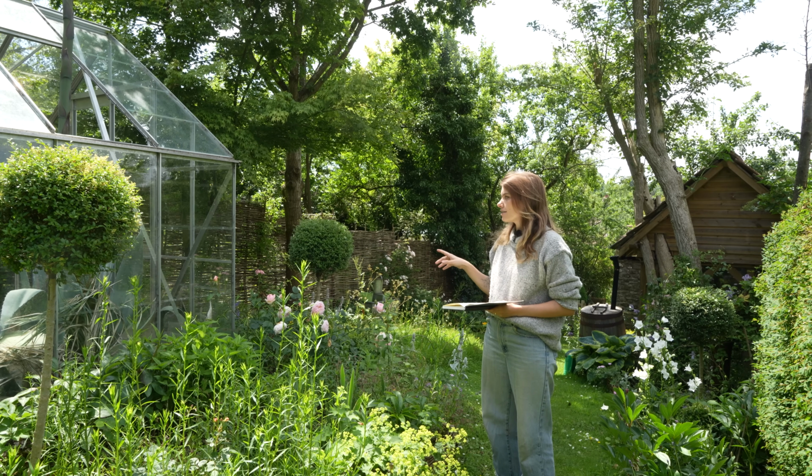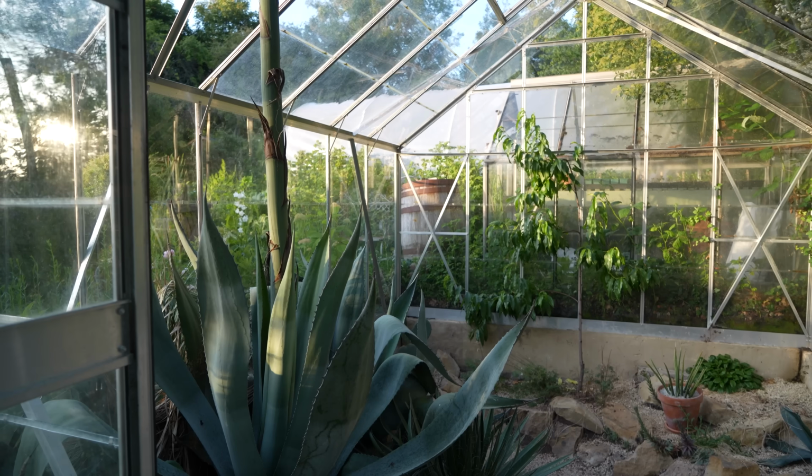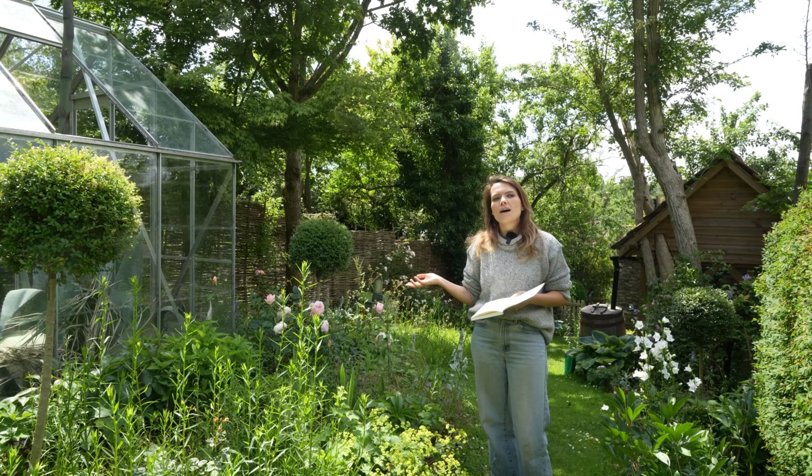So we inherited these agaves when we moved in. We love this greenhouse and we probably would use it for something else, but the size of the agaves was so impressive, it would have been really silly and wasteful to remove them, and a lot of effort.